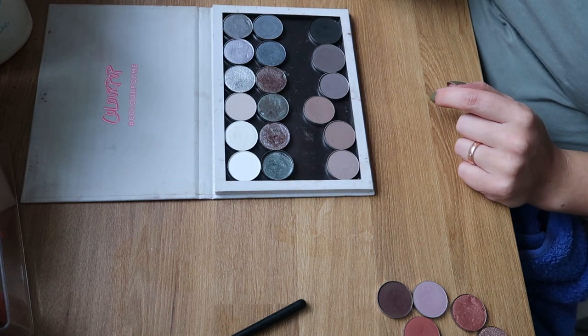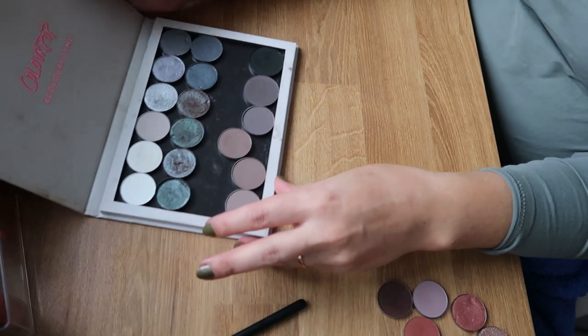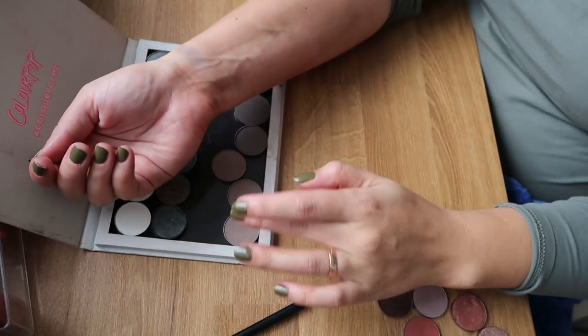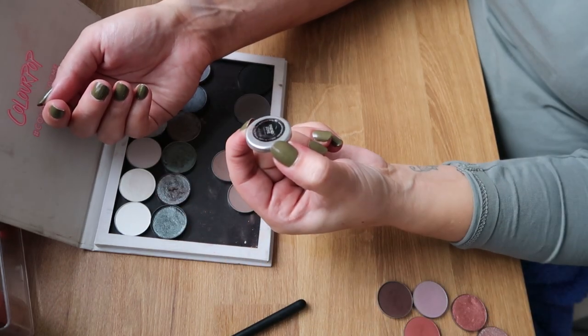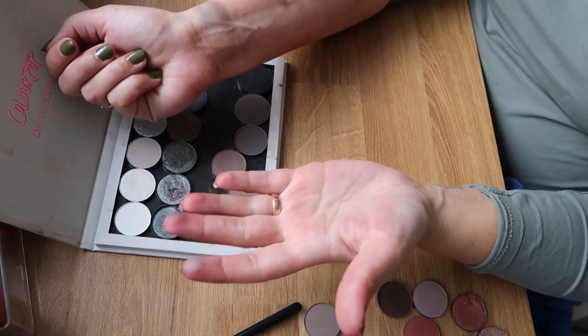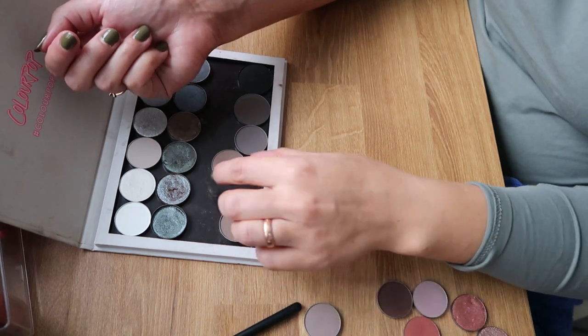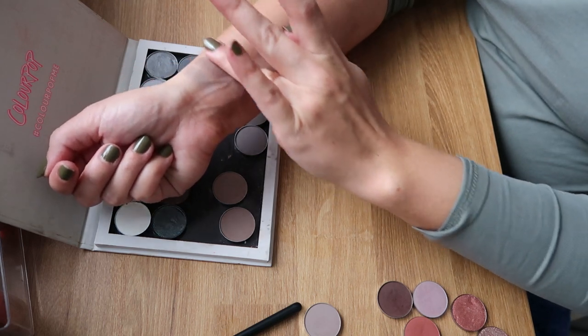Cool toned eyeshadows time. Not much left here, but it's more grays than cool tones. But I have some cool toned neutrals right here that, I don't know, I should actually probably pull out. For example, this one can go. This is Friendzone. Very, I don't know, too light for me and not deep enough. I like Brownie Points, I will keep. This is Faux Fur by Makeup Geek.